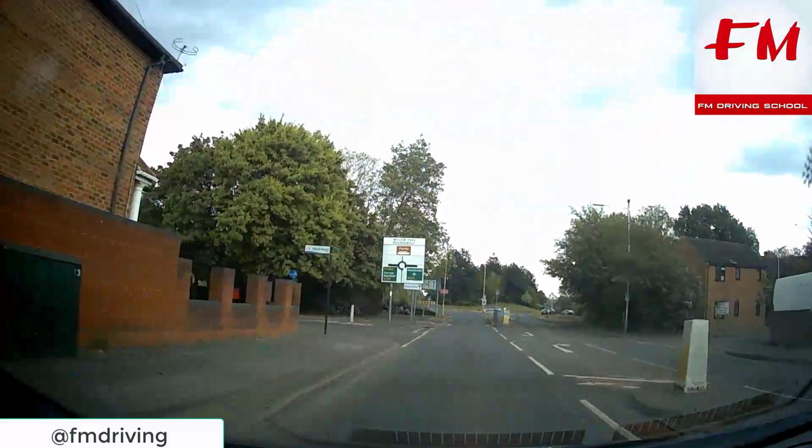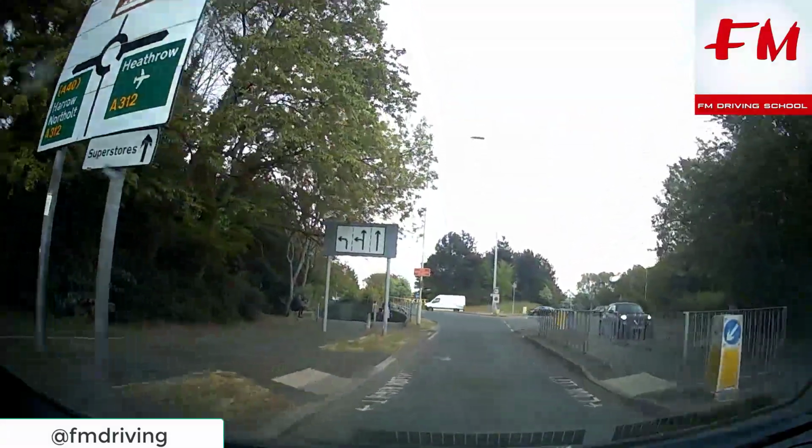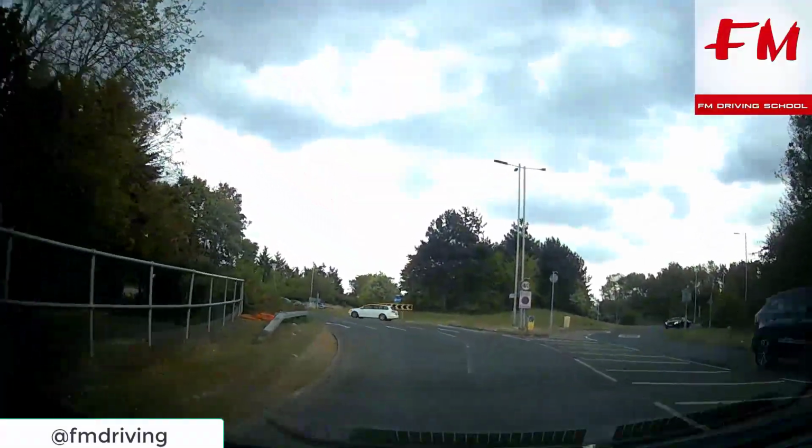Which lane goes second exit? Which lane? Look at that sign. Which lane? The middle one. Middle one, yes. Look at the arrows on the floor as well. Let's be in the middle. Excellent. Yeah, stay here.